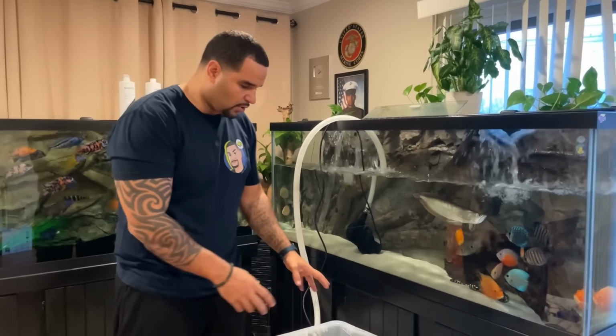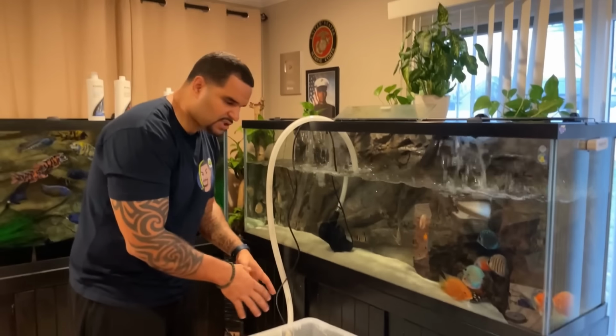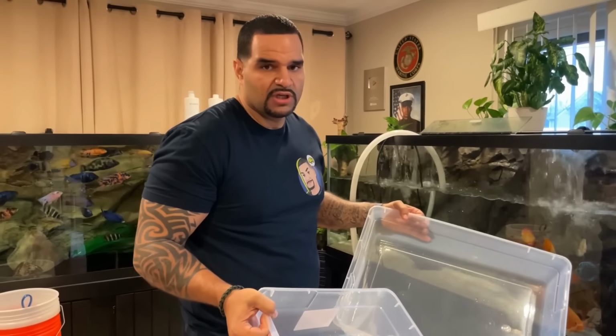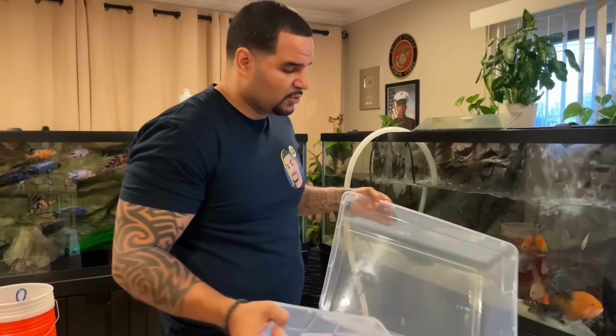The plan is that all the discus, the severums, the geos, everybody's going in the big tote except for Flaco the arowana and Scuba the stingray. Those 2 guys are getting their own individual totes. Why? Just because those 2 guys are very skittish and they seem to be more jumpy when they're stressed out. So I want to keep them on their own without everybody else.